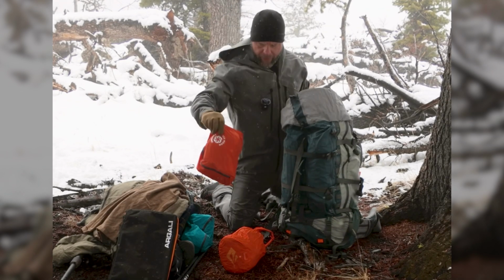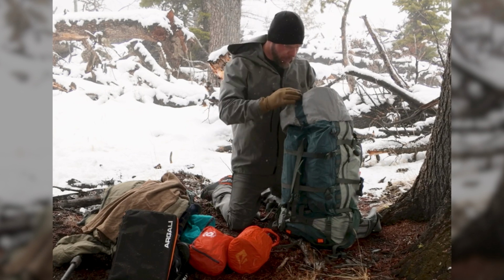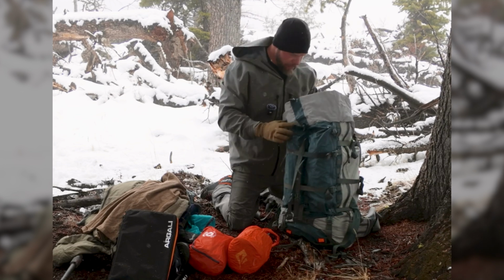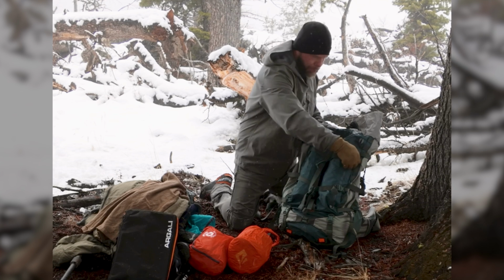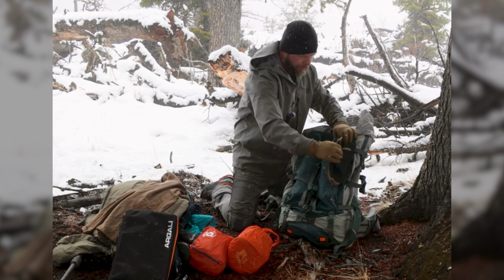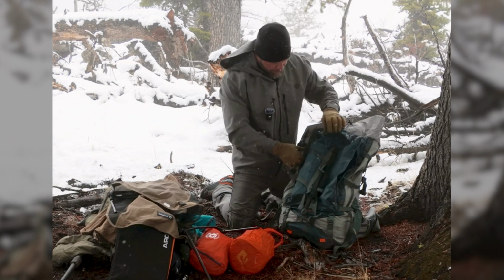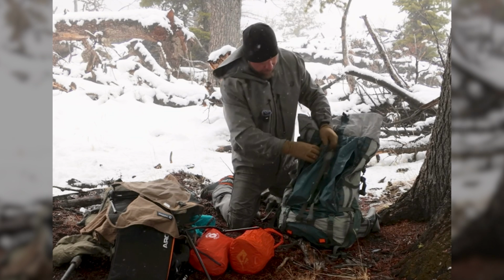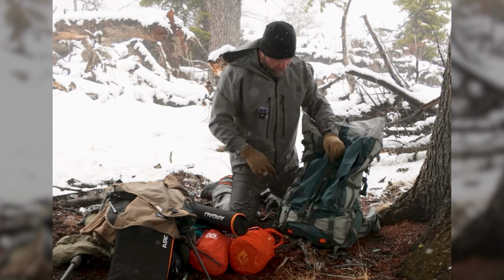All my food is in here, coffee, stuff like that. Those are 6 Moon Design little ditty bags. Flex tail air pump for the air pads. And then in these two tubes, I really like this because you can compress it separately from the sides. In one of the tubes, I've got my chair because I don't want to sit on the ground, and that's a Helinox chair. On this other tube, that is a stovepipe. This is a very slick system.